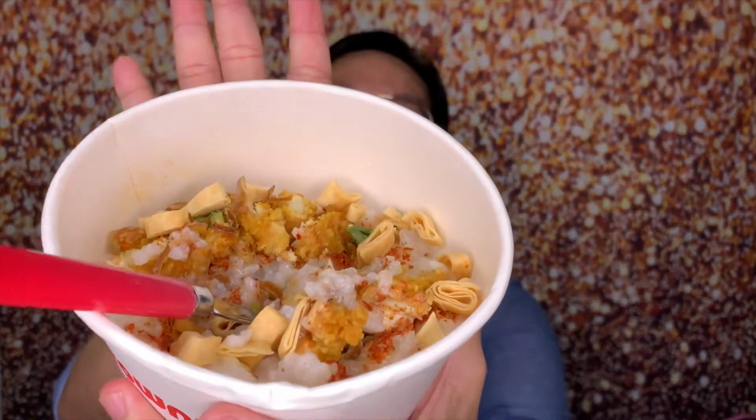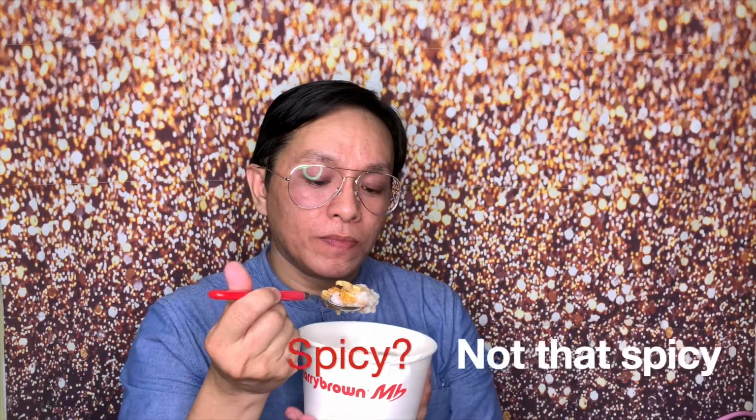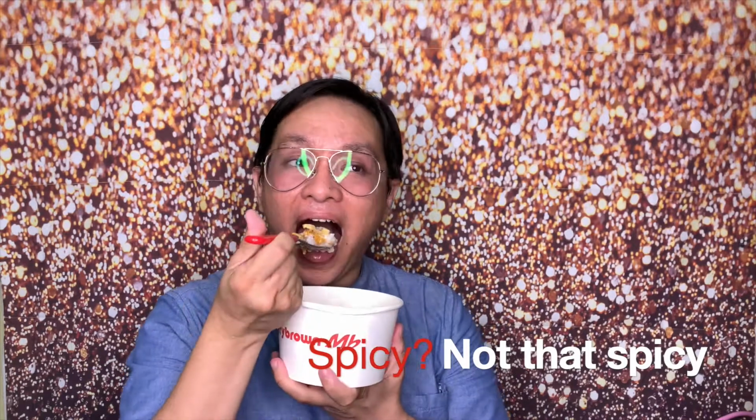So guys, this is the MALA-tup bubur ayam. Bubur ayam MALA-tup, yeah? Let's mix them all together. The crackers, the chicken, and this Sichuan chili pepper, and the dried chili that I have there. The seasoning, mix it all together and yeah, the spiciness is there.